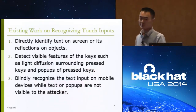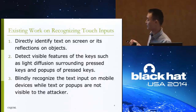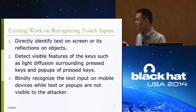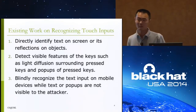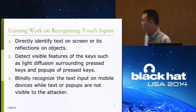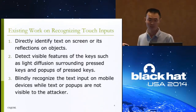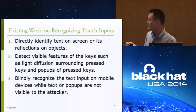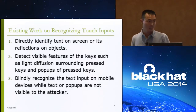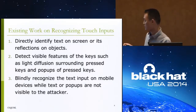So there is some related work in this area. We classify them into three groups. The first group directly identifies text on screen or its reflections on an object. Some attackers even use telescopes to do this. In the second group, they detect visible features of the keys when touched. For example, some keyboards have light diffusing around the pressed keys, while some keyboards have key pop-ups when keys are tapped. So the attackers use such information as an indication to retrieve the passcode. In the third group, they blindly recognize the text input on mobile devices, where the text or the pop-up doesn't appear on the screen. And our research belongs to this group.